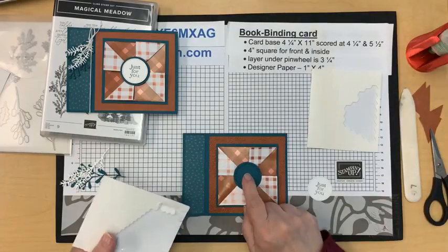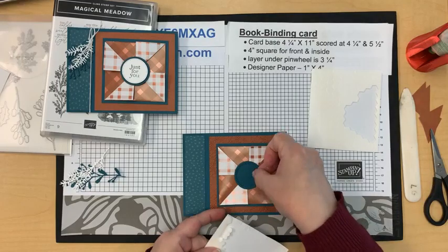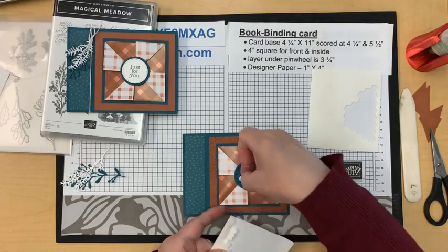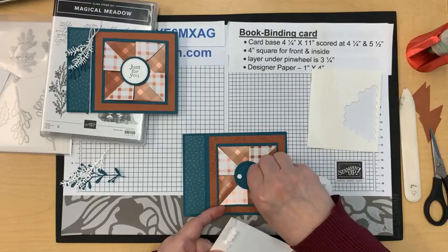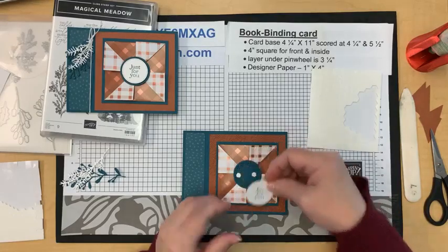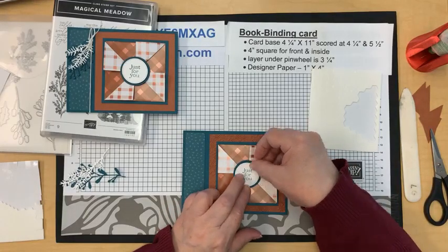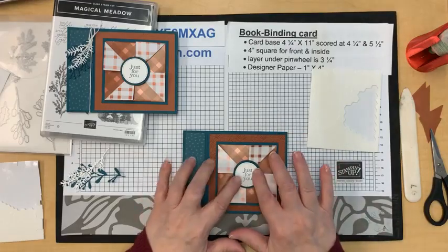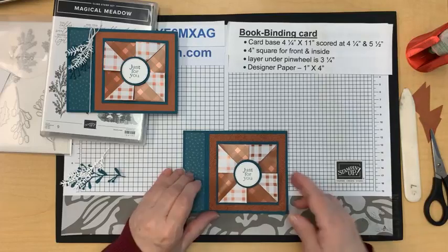Now, because I have a dimensional right in the center. Now a tip, if you don't want to pay extra postage, and you don't want your card any thicker, don't put it over where that dimensional is. I'm just going to add 2. Could add 3, probably should have, and add that as straight as I can. And now it's not double thick of dimensionals. That's a little tip for you.